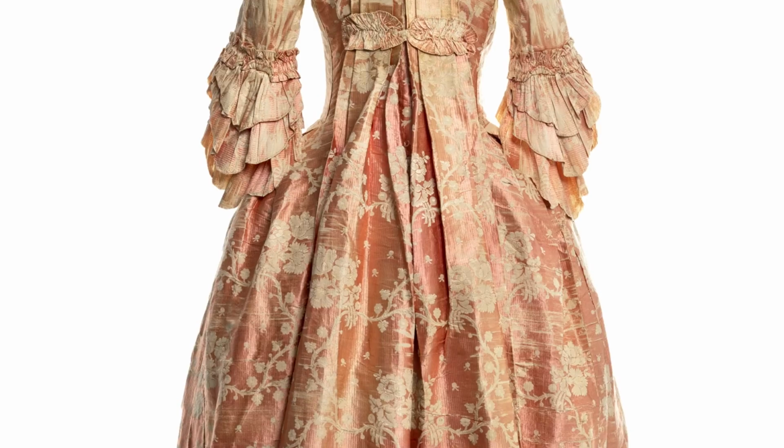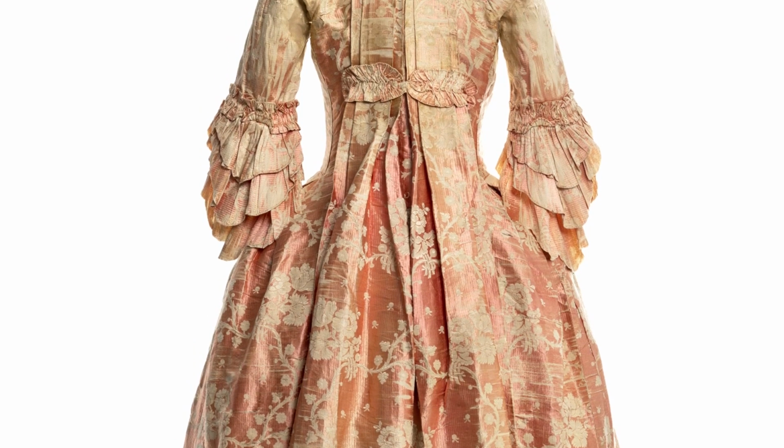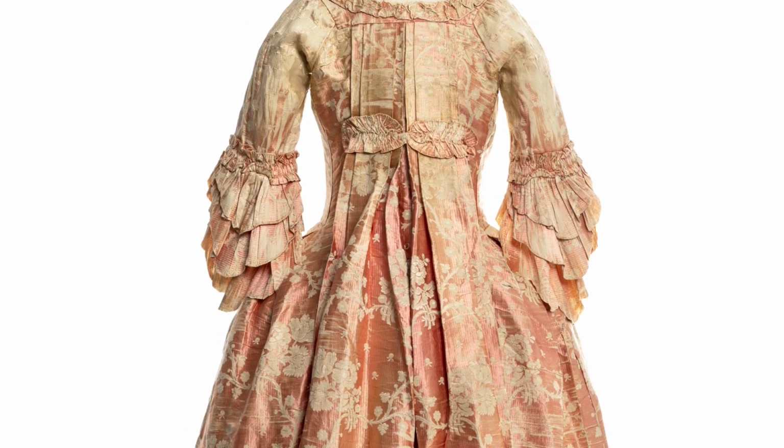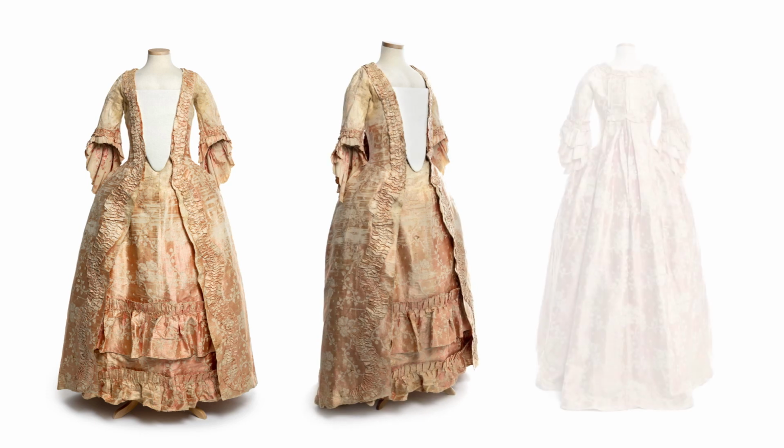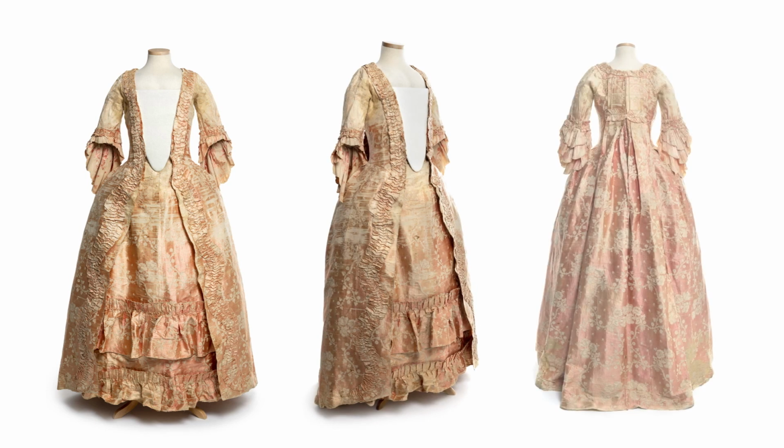Thanks to conservation by Laureen Finkelstein, expert textile conservator, the gown has been preserved for its future life, using funds raised by the Eliza Lucas Pinckney chapter of the National Society of the Daughters of the American Revolution in South Carolina.